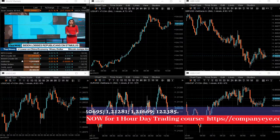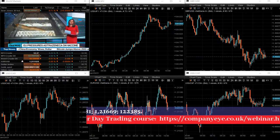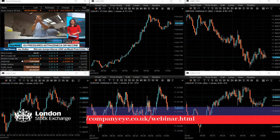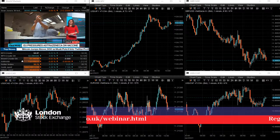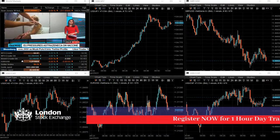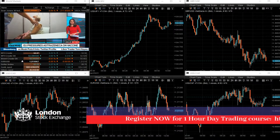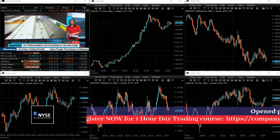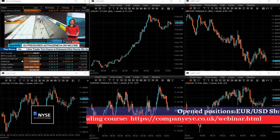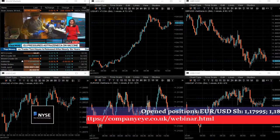And the European Union is raising pressure on AstraZeneca over coronavirus vaccine shortages. European Commission President Ursula von der Leyen demanded that the drug maker fulfill its contractual obligations. The dispute was triggered by Astra's decision to prioritize Britain over the EU following a production glitch in Belgium. The shortage crisis could lead the EU to impose export restrictions on vaccines.